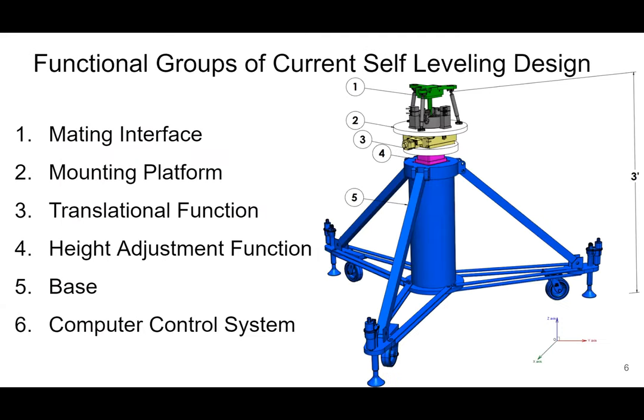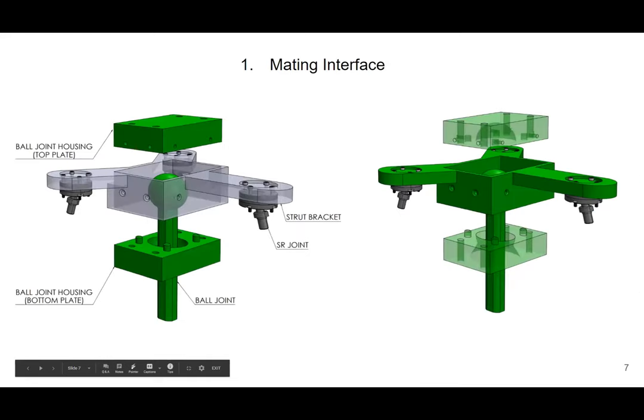Okay, here we have our functional groups for our self-leveling stand. We currently have 6 functional groups in total. These groups are our mating interface, our mounting platform, translational function, height adjustment function, base, and our computer control system. As you can see indicated in green right here, this would be our main interface, which consists of our gimbal system, the spherical joint right here, as well as the casing for it. We would like to have our main interface mounted onto the satellite reflector.